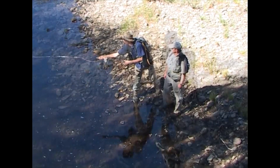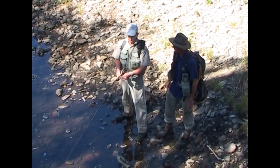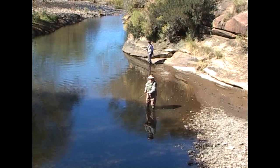Okay, you've been over the fish a couple of times. We haven't got them. They're probably aware of us. So I think let's move and try a bit further up. Okay. It looks right. Let's cross. We'll cross here under the tree because it's shallow here, and then go up.